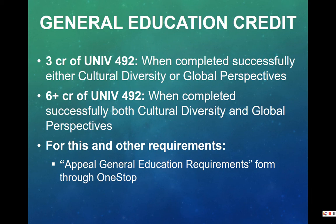There's a deadline each semester. It's November 15th and April 15th, I think, to hear about whether it's been approved during that semester. So you don't have to do it during any particular semester, but if you want to know if it has been approved during a particular semester, you have to turn it in by that November 15th or April 15th deadline in order to hear back.